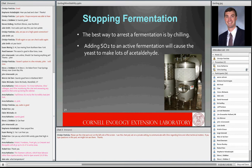And so if you can use temperature, then that's your best thing, and as cold as you can get it. If we're talking about tanks, as cold as you can get it is going to be down close to freezing, 32 Fahrenheit, if you can get it down there. And that also helps the yeast to settle down at the bottom.